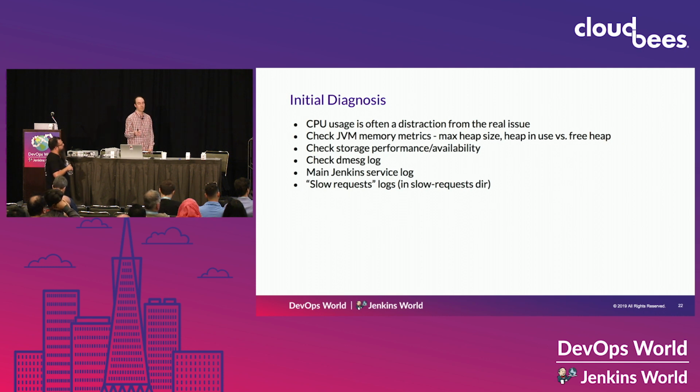First thing I often say, sometimes people will say, oh, we're seeing the CPU usage is really high. And that's often a distraction from what the real issue is. If Jenkins is under really high load, it tends to slow down basically due to either memory issues or just request volume being too high. But if memory is low and the JVM is spending a ton of time in garbage collection, or storage is unusually slow, and that's causing jobs and requests in Jenkins to back up, and Jenkins starts creating more and more threads, those things will drive CPU levels higher.